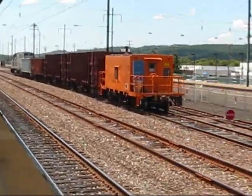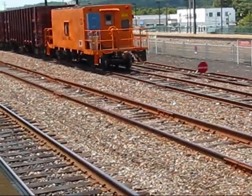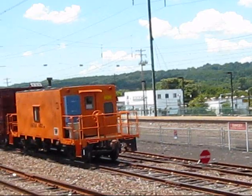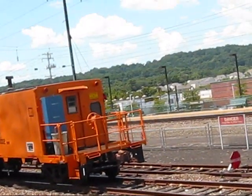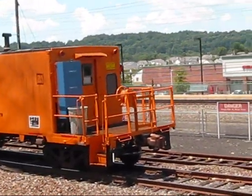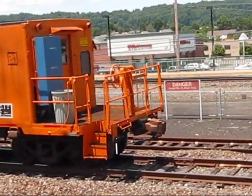It's got an Amtrak caboose on it, freshly painted. I mean, we always get the good stuff here at Thorndale and on the Harrisburg line. Not to say the other lines don't get that cool stuff, but it's hard to actually capture them. I mean, this up close. Look at this thing. Well, it's a little dusty, but it looks like it's been freshly painted.